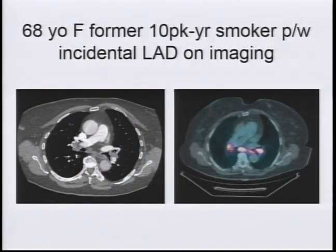So I'll start with a case. This is a 68-year-old female. She was a former 10-pack year smoker, and she had incidental lymphadenopathy on imaging that was done for cough. And you see that she has bilateral hilar and subcarinal lymphadenopathy, and there was FDG avid on a PET scan.